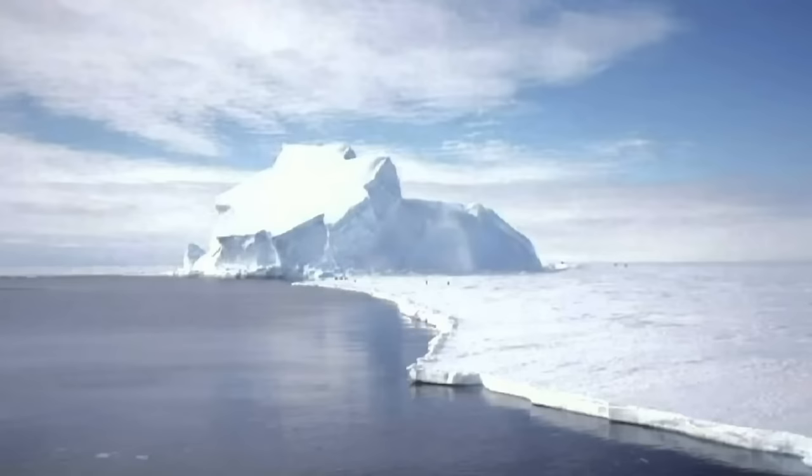When the first samples of the actual lake water were taken, it became apparent that there may be species in the lake that we know absolutely nothing about. It could just be like an entirely different world below this ice sheet, and we have no idea at all.